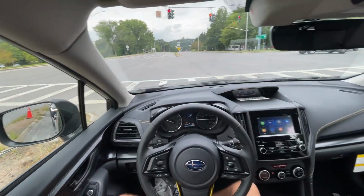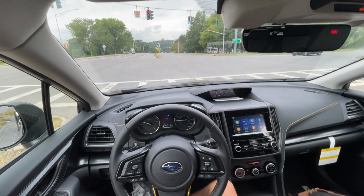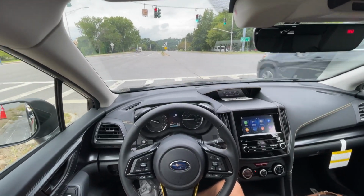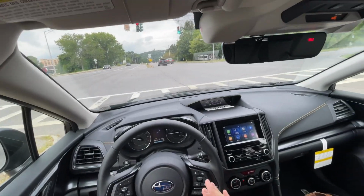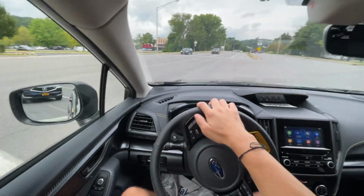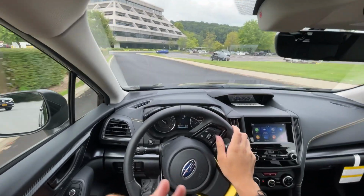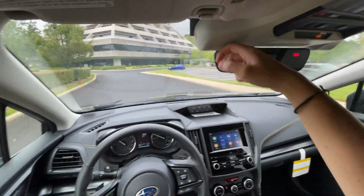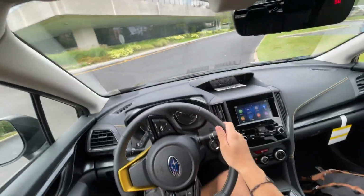But that is going to tack on probably $2,000 or $3,000 more if you want that nicer option for that screen and a few other features. This one does come, as it is for $28,000, with a lot. Yes, it's a little bit of a smaller screen, but you do get Apple CarPlay, Android Auto. You do get the steering assist, lane keep assist. You get rear cross traffic alert. You get your Eyesight system for that radar style cruise control. There's a lot of features for $28,000.